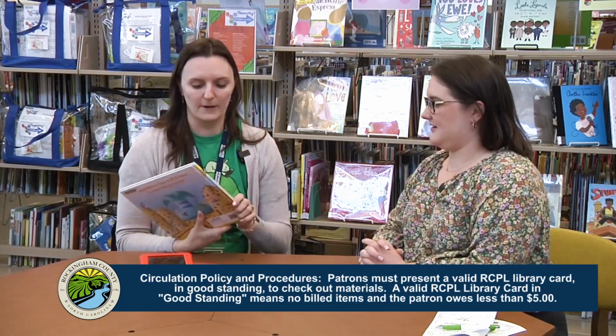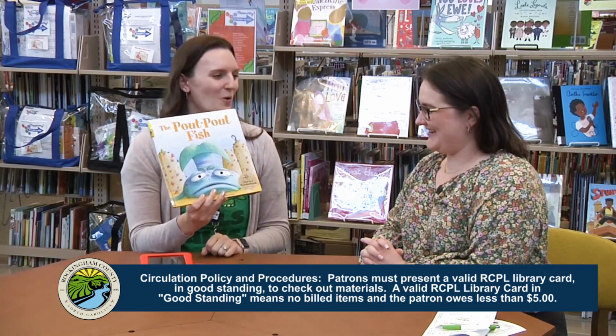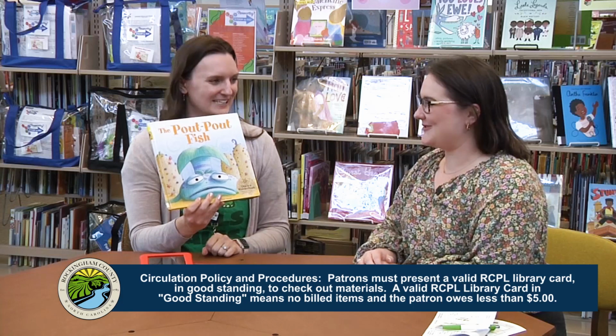So whatever your home branch is, go visit them. They're going to have different books and tablets each quarter. But they're really cool. So this is Pout Pout Fish. You'll see by the little sticker in the corner that it's a Wonder Book. Oh my gosh, those are awesome.